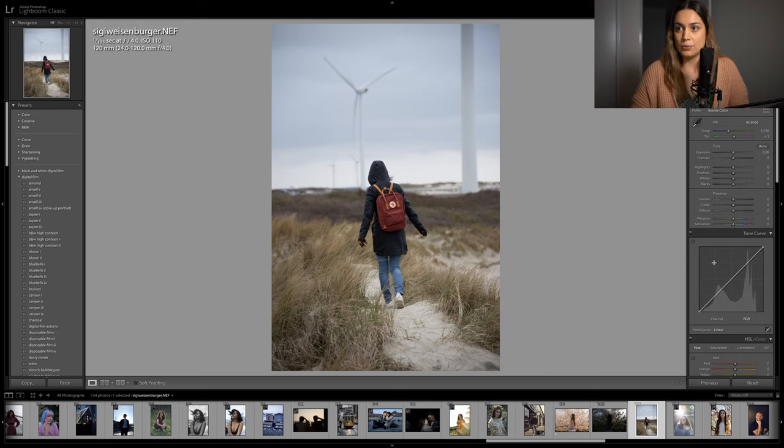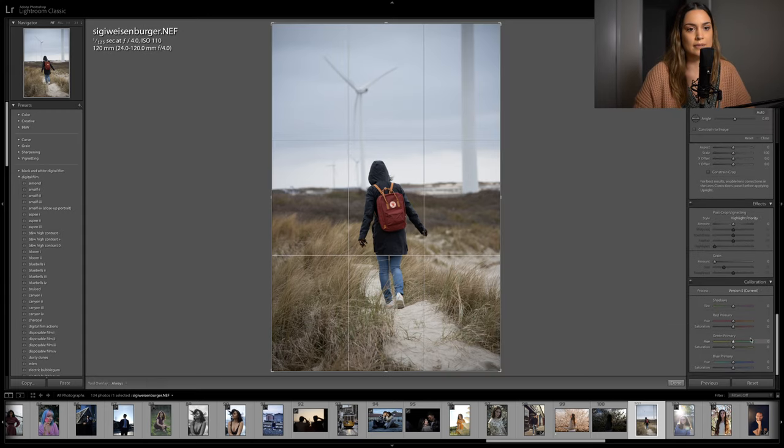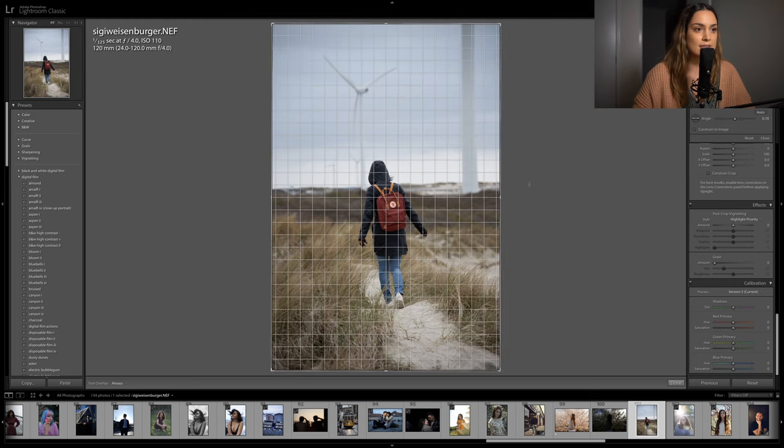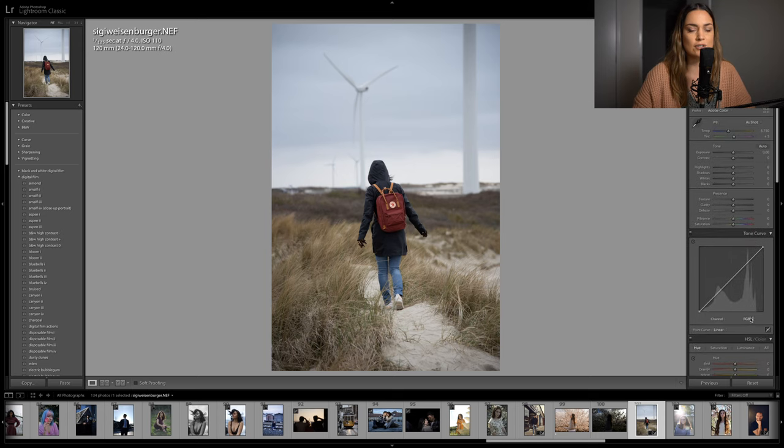Do you ever use blue primary instead of curves? I feel like they work quite differently. So I do use both of them, but I don't really use the calibration stuff a lot, just every once in a while. But I feel like this shifts the color spectrum a lot more of the photo, whereas the curves doesn't do that as much.